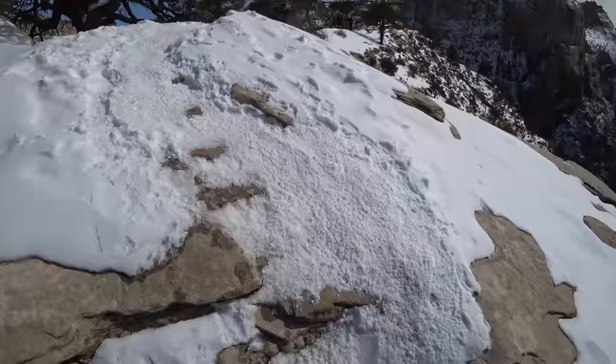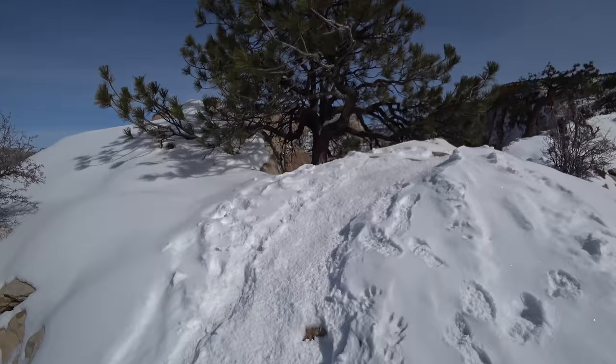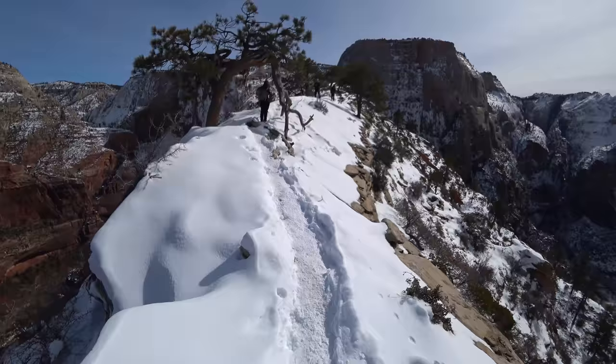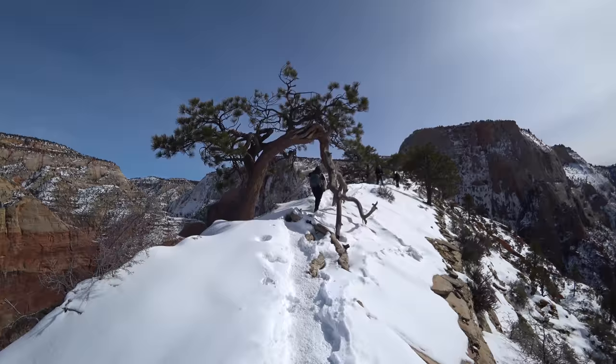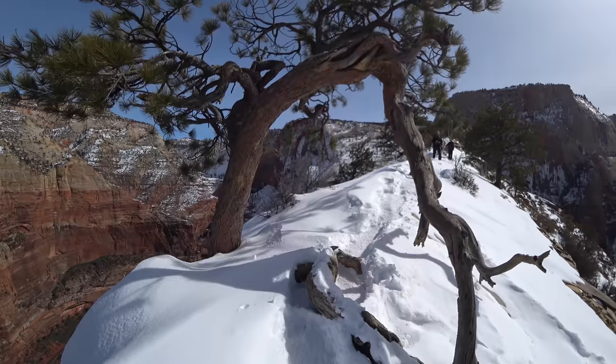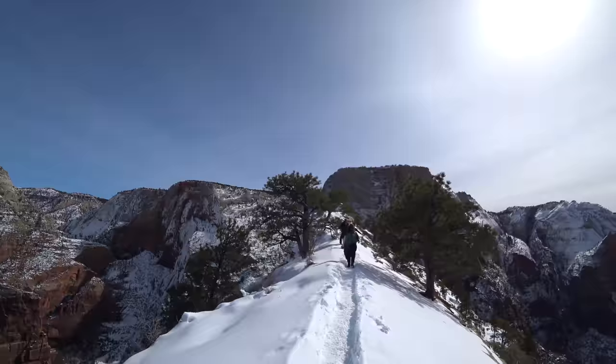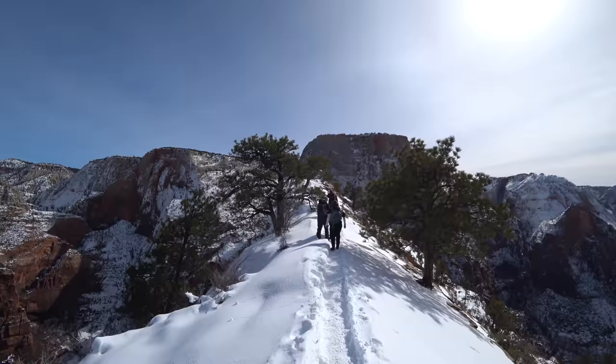Almost there. Yeah, we're on the home stretch. Yes, mission accomplished. We've made it to the top. From here, it is just a short walk to the vista point, where we're gonna have 1500 foot drops on almost all sides. It is a tremendous feeling of accomplishment. The way down will be equally as sketchy, but I'm not thinking about that now.